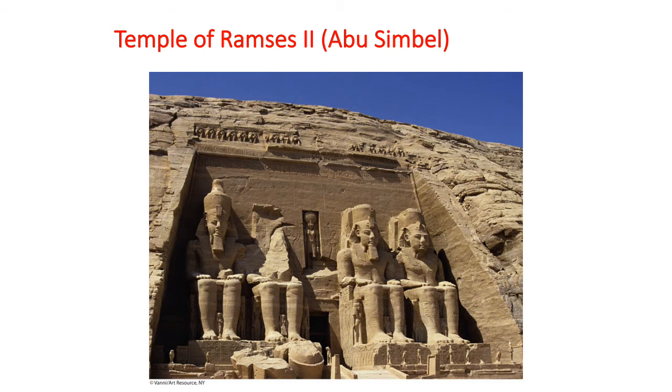Now, in southern Egypt, you have the famous temple of Ramses II, one of the greatest pharaohs. It's at Abu Simbel. And what is of interest here is how the world came together to save this temple. This is the side of a cliff that leads down to the Nile River below. And this is up high on the cliff. These figures are about 65 feet tall. That's about as tall as a 5 or 6 story building.